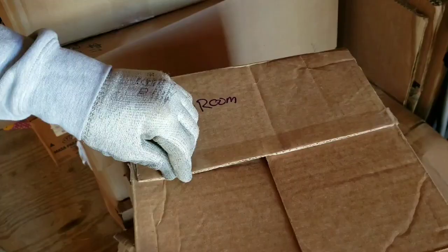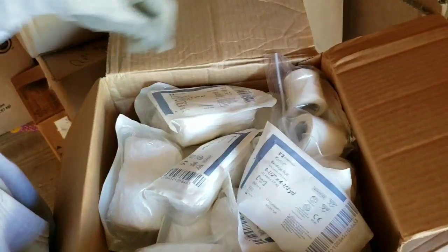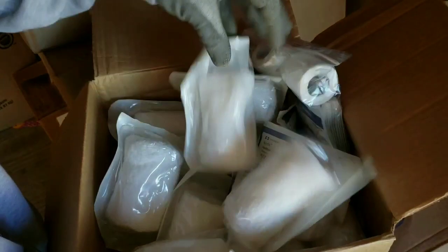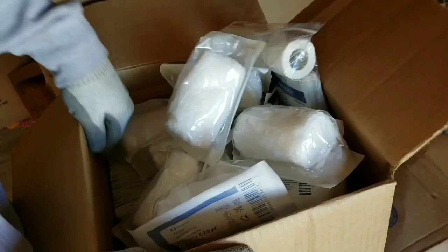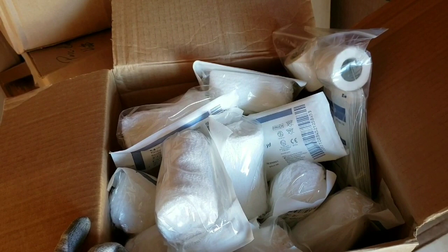Here's a box that says bathroom. Let's see what's inside. And this is not your typical bathroom. This is all medical supplies and a ton of it. Everything, gauze. And those of you that are on disability or medical disability, you know how much this costs. There's pads, everything. This is an easy $25 box right here. Easy. Definitely not bathroom supplies.